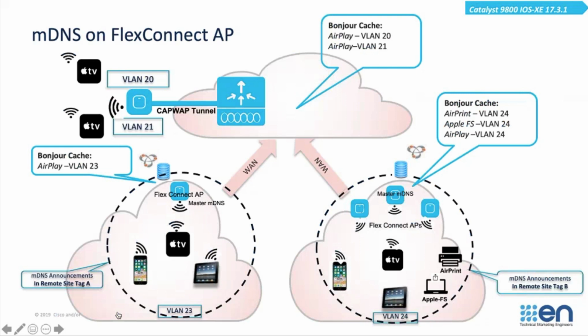And the way we arrive at this number, 1,024, is that we support 64 services. And services can be iTunes or AirPlay or AirPrint, etc. And we support up to 16 instances of these services. So 16 service providers of each type of service. So when you multiply that, it results in this number, 1,024.